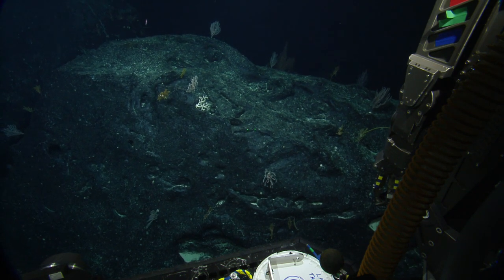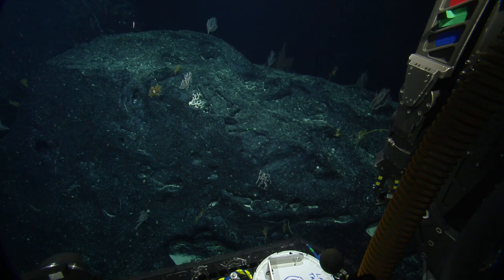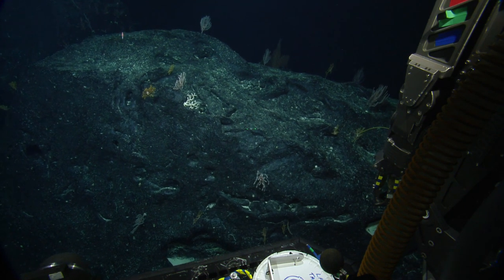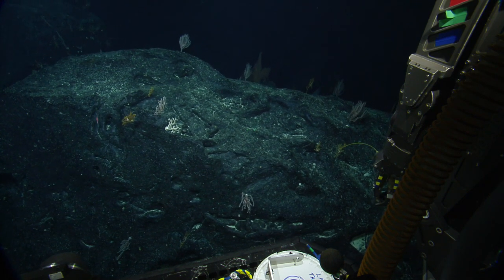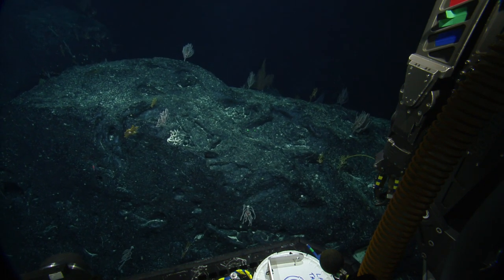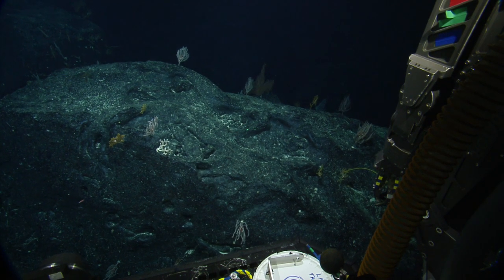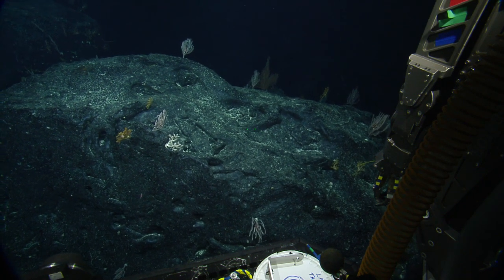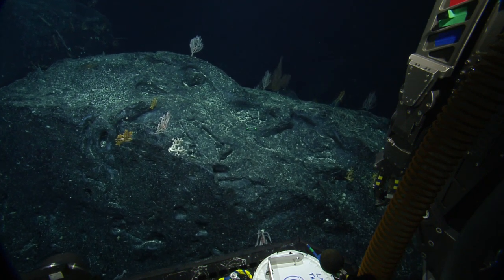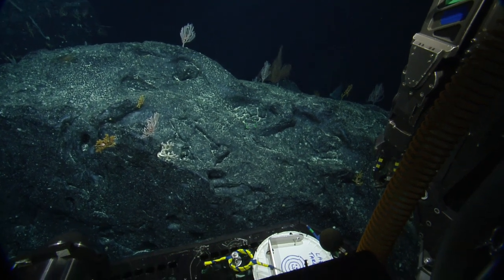This is a specific request from one of our scientists ashore. Oh, yeah, that is a Paragorgia. Was there something additional to that request? A Paragorgia being eaten by something, if we could get it with an associate. Are you going to be able to bump into that right there? Yeah, I think so. Okay. Can we zoom in a tad there, Dave?